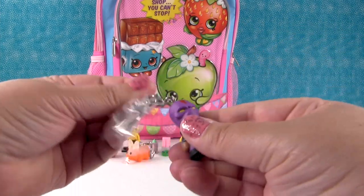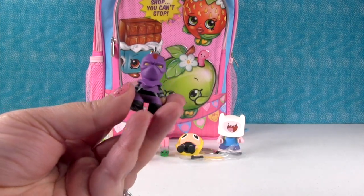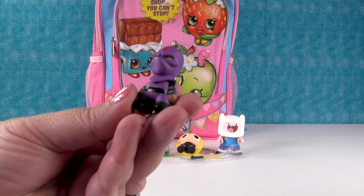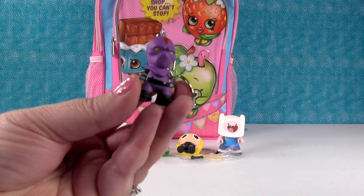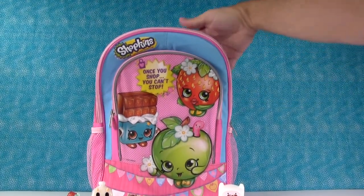Oh, I have the Foot Soldier. It's Henry, the Foot Soldier. Henry. Yes. I thought his name was George. No, it's Henry. Henry, okay. So there's a Foot Soldier. Henry, specifically. Yes. There's a whole bunch of different Foot Soldiers.